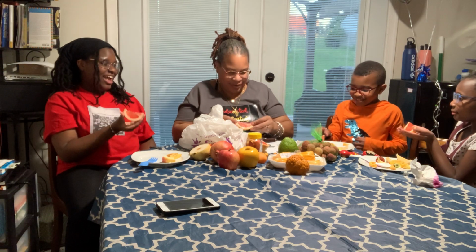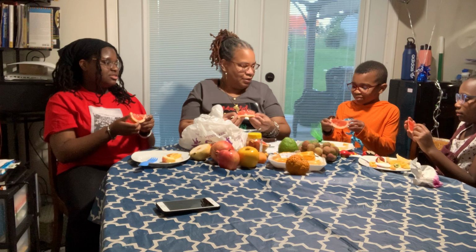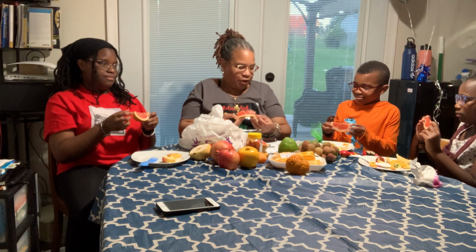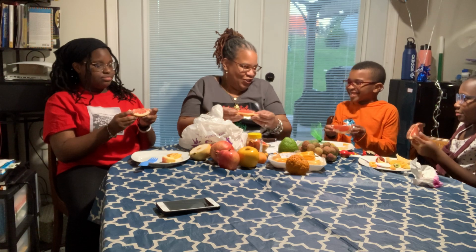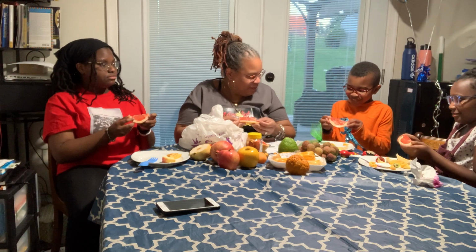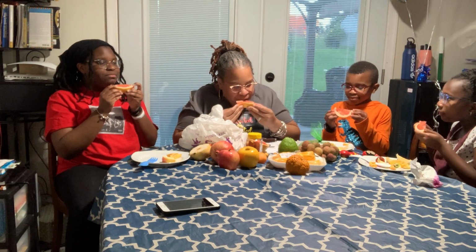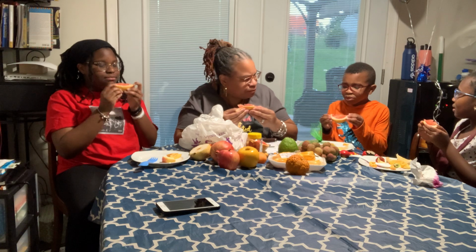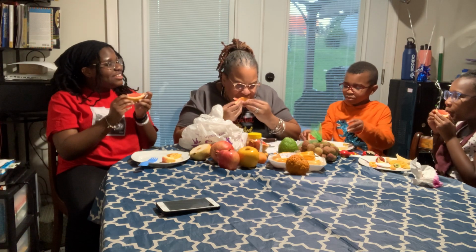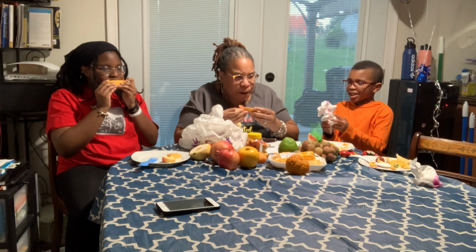Okay, so this is how you eat. Look, Edmund. Nope, you go like this. Nope, I don't want to do this. You don't want to? Okay, that's okay. All right, one, two, three. That's good. Yes. It's like an orange and a lemon mixed together. It tastes good.